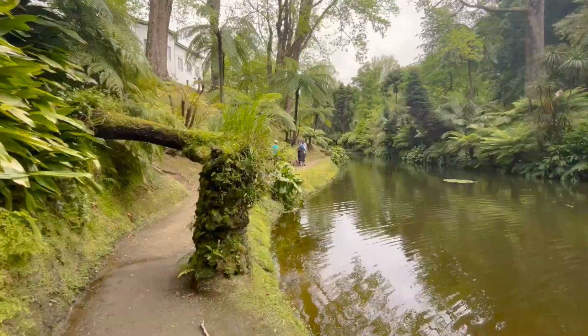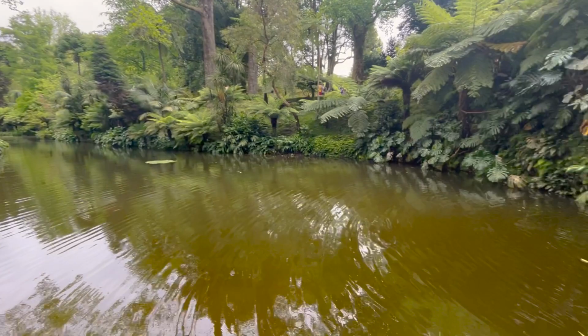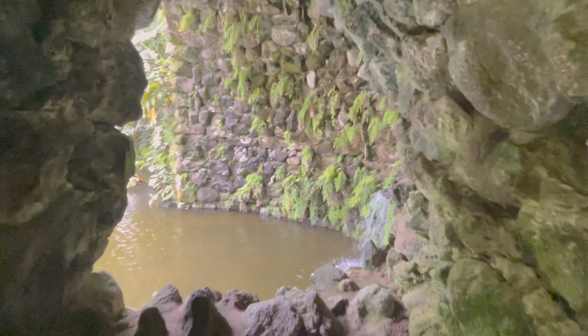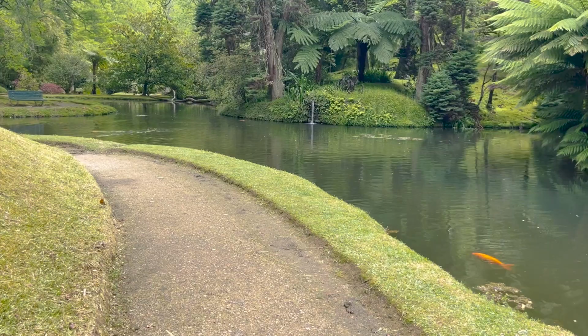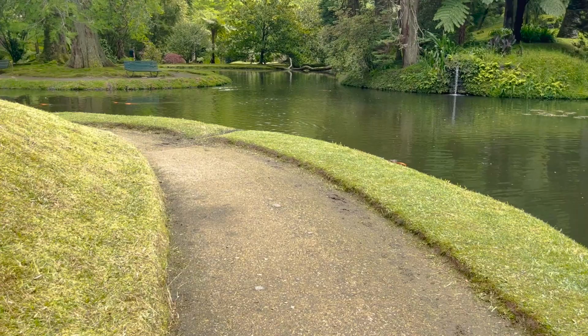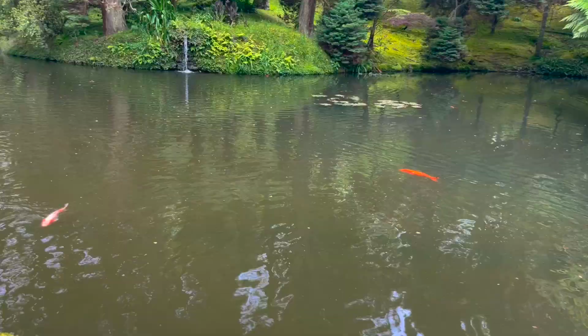With one ticket you can stay all day inside the garden and enjoy the hot springs and a walk in the park. Actually, the park belongs to the hotel Terra Nostra. It's a luxury hotel, so if you're ready for a treat, you can just stay in the hotel and enjoy the beautiful premises and the hot springs, also when the garden is closed to the public, which is a nice perk.